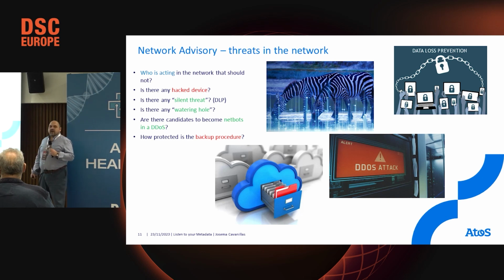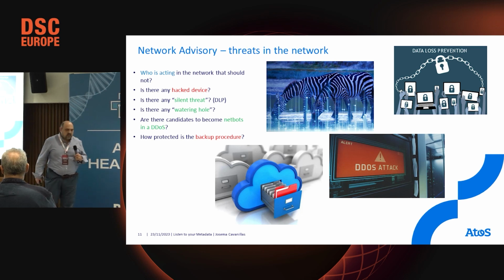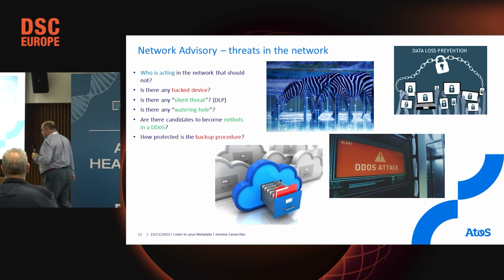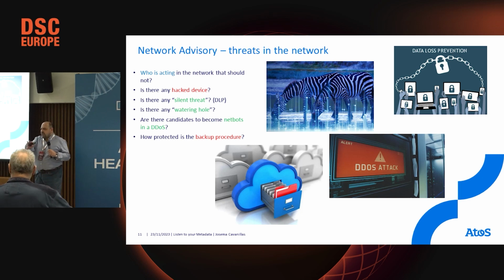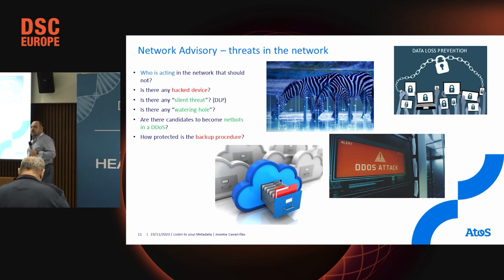Is there any hack device? That is something I already mentioned. Is there any silent threat? What is a silent threat? A silent threat is when you have plenty of medical data. If nobody changes that, if nobody modifies your operation, you don't feel there is any hack. But somebody's copying your data. Somebody's removing your data, but you still keep it, so you don't perceive anything. But he has a copy of your data.